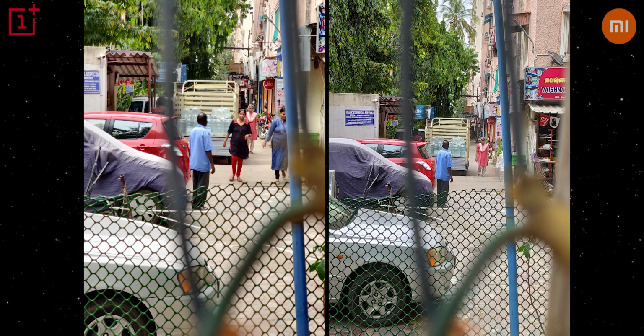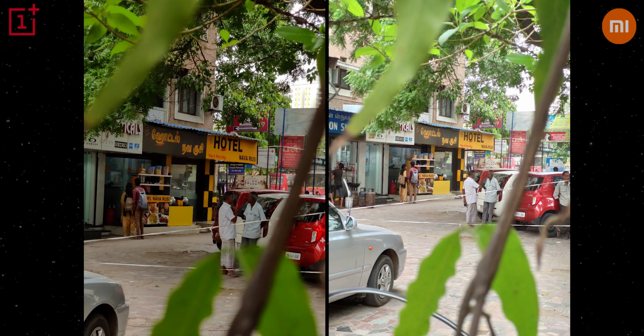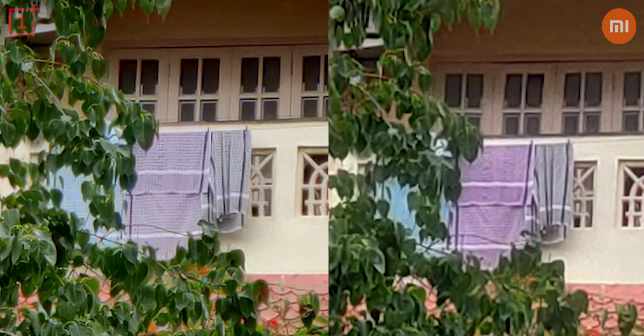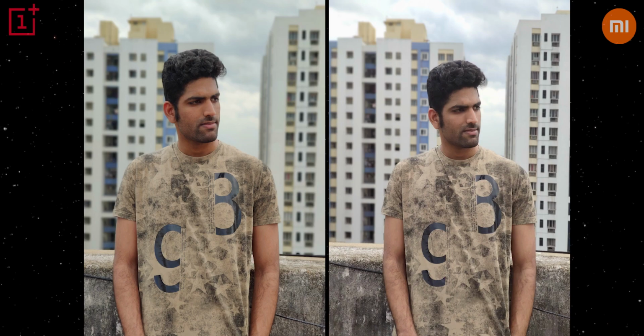So anyway, right off the bat, the 7 Pro has an advantage because it can zoom in more, and quality wise, I find the K20 Pro zoomed in shots to be kind of overexposed. They're a little too bright. The 7 Pro's images have more details, which is even more evident when we zoom in further. By the way, it is with these telephoto cameras that both phones click portrait mode shots.